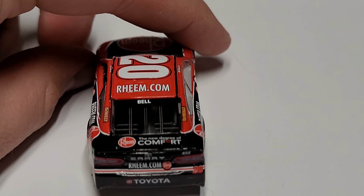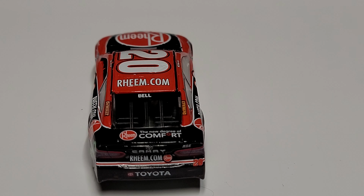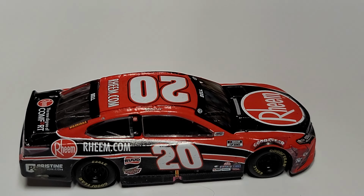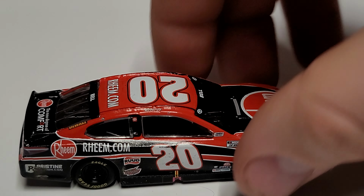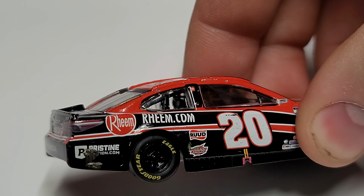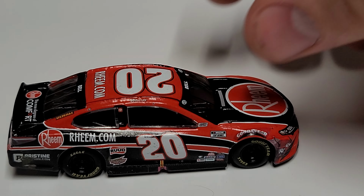Go to the back of the car. You can see we've got Ream.com. We've got Ream on the deck lid as well. Bell on the rear window. Toyota on the bumper. And then number 20 and Ream.com up there on the roof. As we go to the right side, little mark up there on the top of the 2 and the 0. You can see a little black mark there. As well as there's a mark over here on the right rear corner panel, another tire mark back there. But overall, the right side stays a little bit cleaner than the left until you get up to the right front corner.